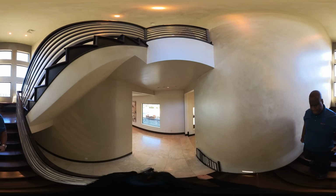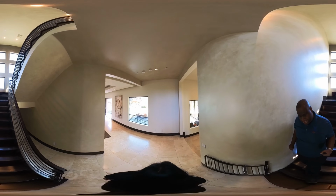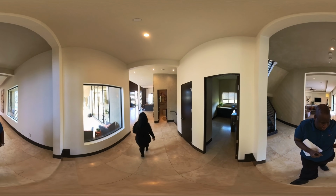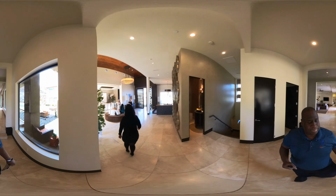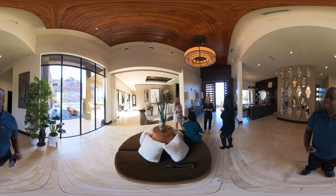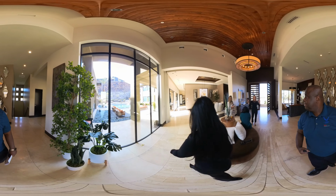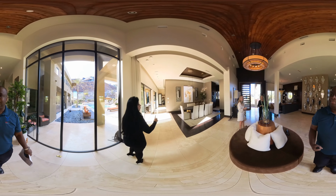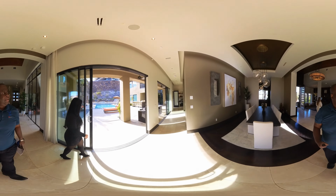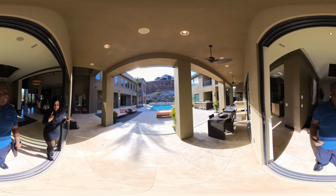The HOA is 330. And that includes membership or not? No. It doesn't include the country club. Yeah, I know. And there's two guard gates, which is great. And roving security. They just rebuilt the pool last year. And that's a casita.